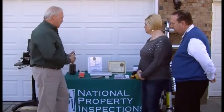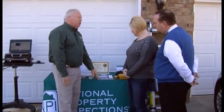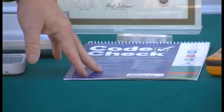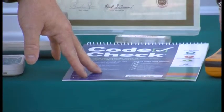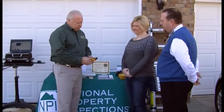A lot of times, every inspector that we have, we have 3 inspectors, carries around a code check book for a quick reference in case we come across something and we're not really sure. We have reference books inside the vans. Another thing that all the inspectors have is a moisture meter. Very important.